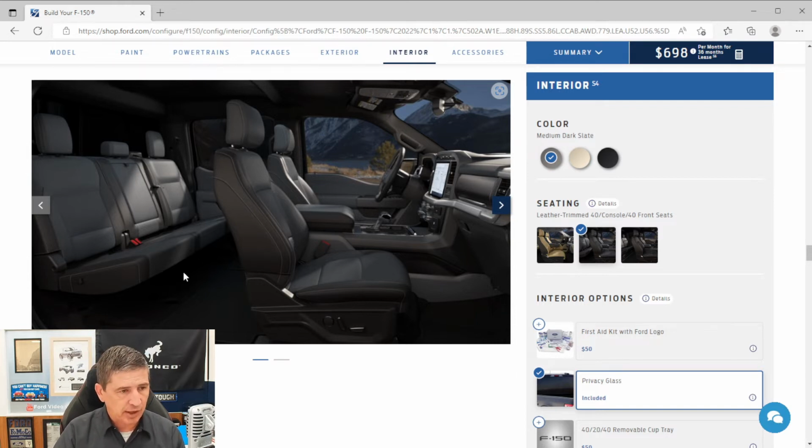You also get behind the console 2 smart USB ports, and you'll have some vents back there too. So you can power different devices back there. I believe there's an outlet. It's not showing it here, but I believe, since you get the 400-watt outlets, you get an outlet on the instrument panel, but also behind the console too.